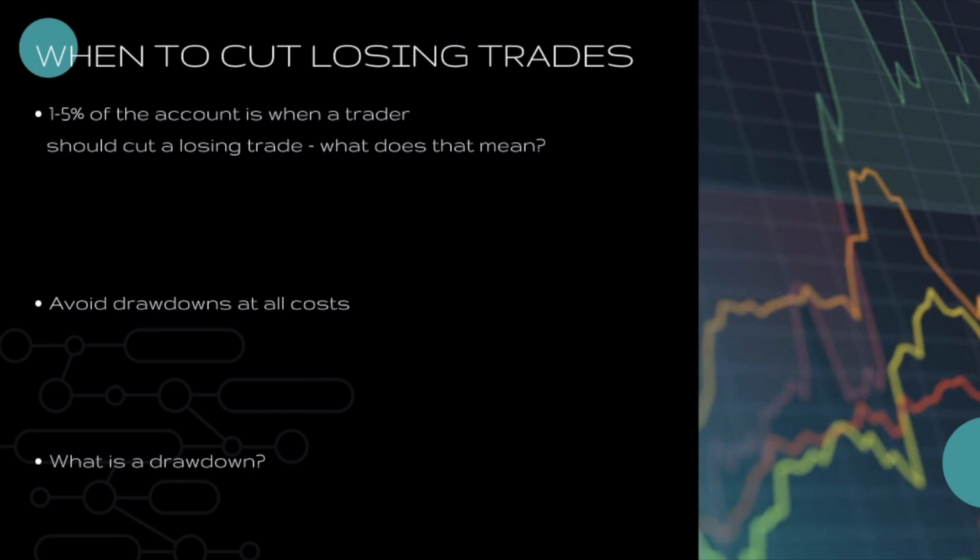When should a trader cut a losing trade? So 1 to 5% of an account is when a trader should cut their trade. Preferably on the 1 or 2% side. And even at that, a trader should aim to have small losses to break even, and at worst, a small loss. A big loss is something that is to be avoided at all costs.